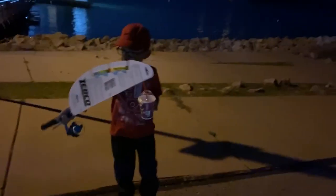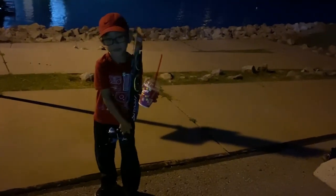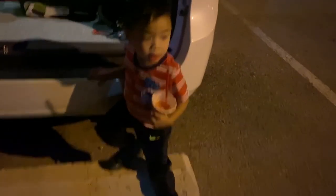Is that your new fishing rod? Yeah, and I can do it. You're excited about it? Yes. And let's see. There goes Daddy getting our chairs. And then look at Matthew, he's there too. You want your new fishing rod, Matthew?